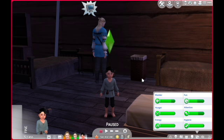I also had a mishap with my CC because the game had updated and I loaded the game and then I had to redo pretty much everything. So things might look a little off. I did give them new outfits as well.